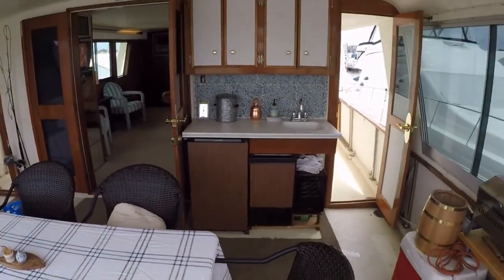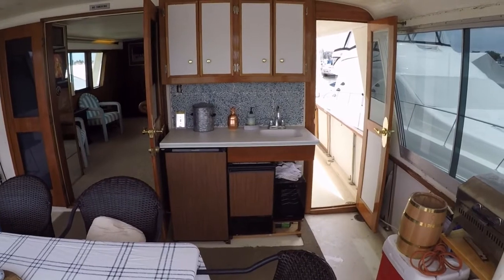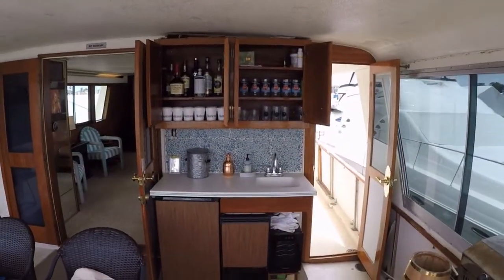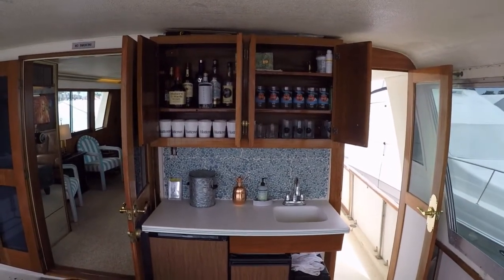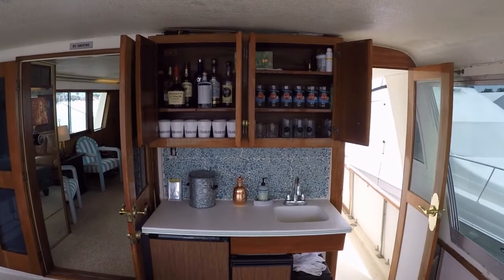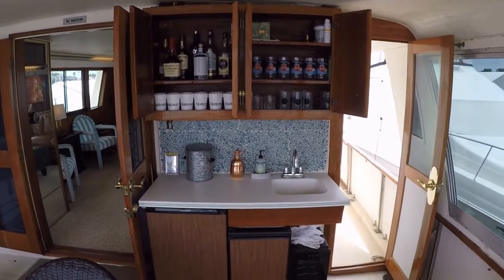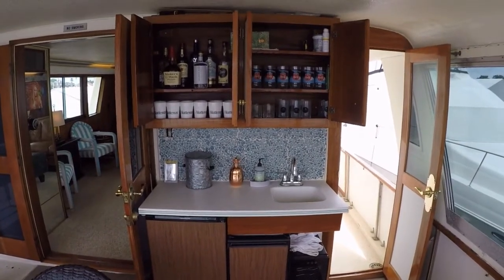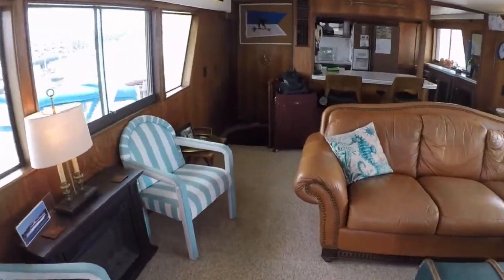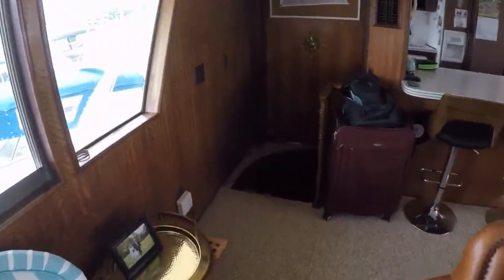and what boat wouldn't be complete without a full bar. Complete with Chesapeake Club glasses and liquor, ice maker, refrigerator, wine cooler, all the bells and whistles. Coming back into the main salon, we're going to go down to the guest rooms, the staterooms below.